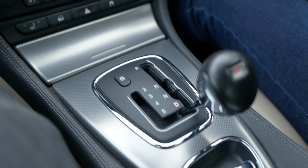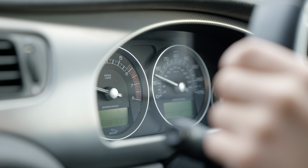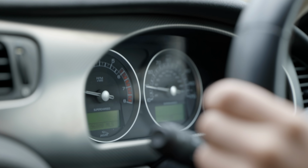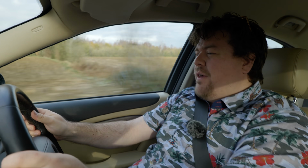You can try operating it with the J-gate system if you like, but it doesn't really seem to achieve all that much. In sport mode, it'll want to alternate between either being in the tallest gear it can find or the shortest. But thankfully, that engine is pretty flexible, so it being in the wrong gear more often than not isn't as much of a problem as you might think.